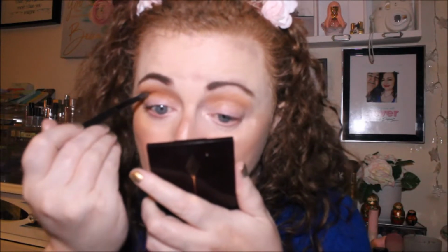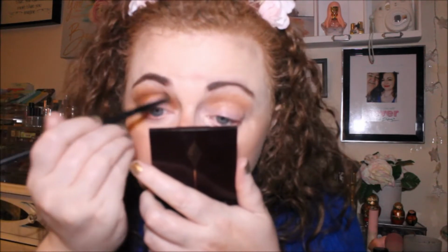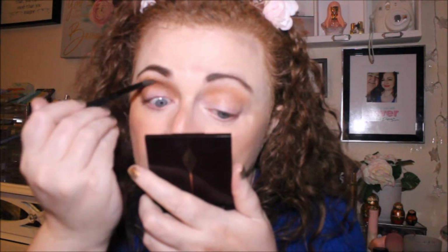Now I'm going to go in, oops, one brush has fallen. Now I'm going to go in with the oval Morphe brush. I might try going in with Ridge, but I think it might be too light. So just in the crease. If we build it up, it might not be. It's building up quite nice. I'll put some in the outer V, but we're going to deepen it out with another even deeper shade.